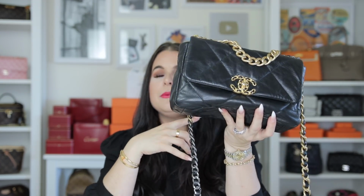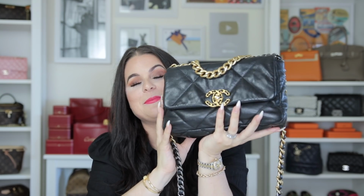It's not suggesting that it takes away from that sort of pillow vibe, where you can have it as a clutch and have it very chic. It's not taking away from that, but it's giving it a little bit of structure so that it's not completely outweighted.